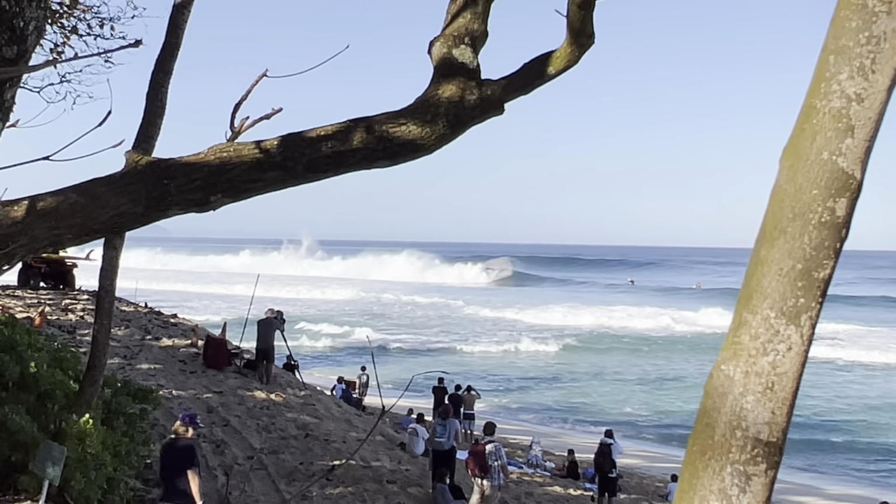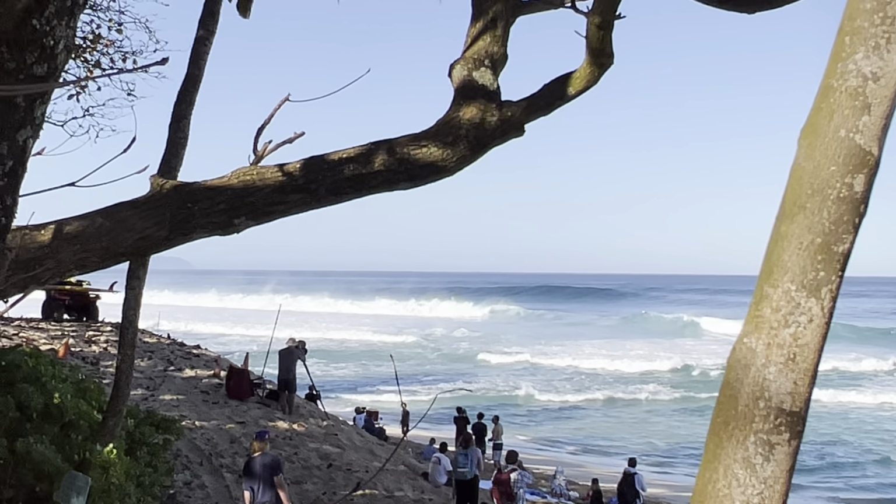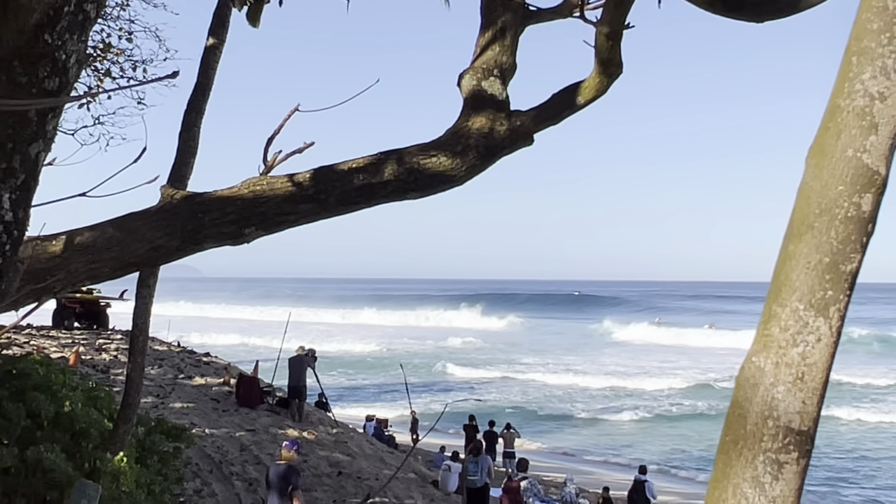Oh my gosh. See, just right there, a guy just pulled into that, didn't come out. Foam balls are having no mercy today.